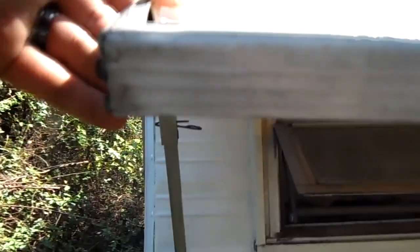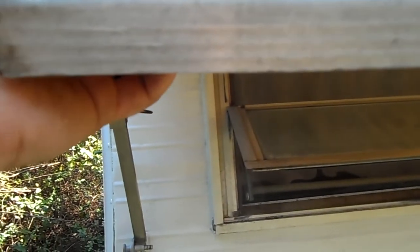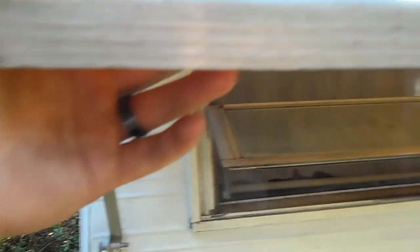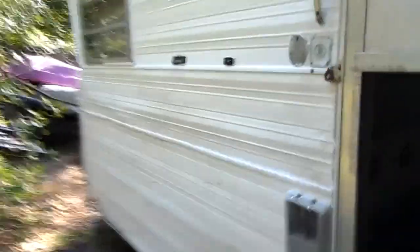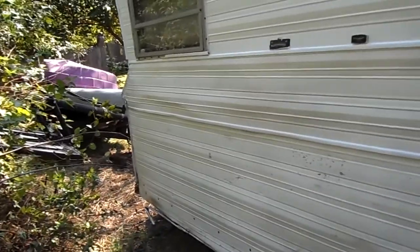A lot of little stuff, you know, like these brackets. All these brackets need tightened up and redone. I'm sure this fiberglass probably needs replaced somehow, unless I can clean it up and paint it, but you can see that one there is bowed pretty bad. I don't know what I want to do. I'm not going to just throw a bunch of money at it, because I might as well just save my money and buy something. I just want to make it nice enough that it's not falling apart. It's going to be decent.